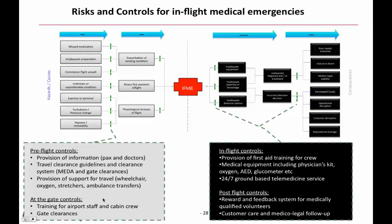At the gate itself, we train the check-in staff and the cabin crew to try and detect people who are unwell and how to act appropriately. And we also do gate clearances, so MEDA again, or directly to us, and generally it's to our department. They'll call us saying, I've got a passenger at the gate with X, Y, Z.